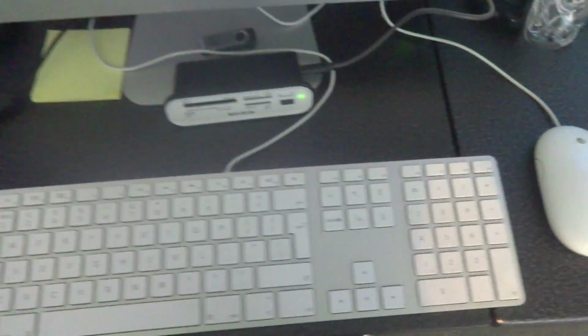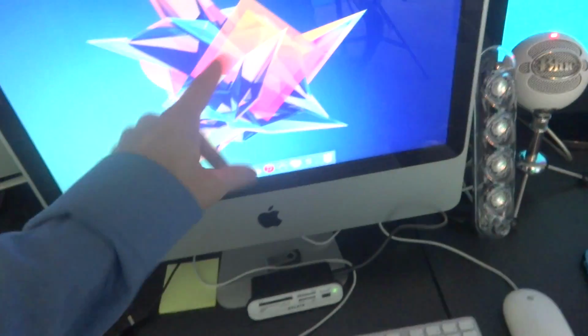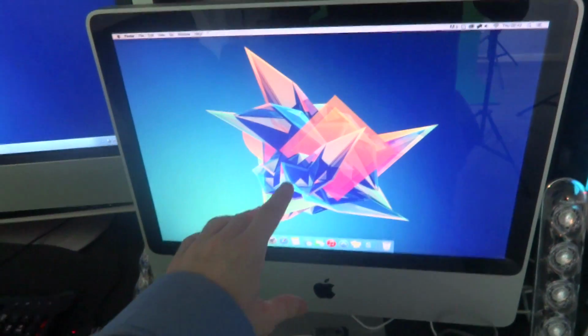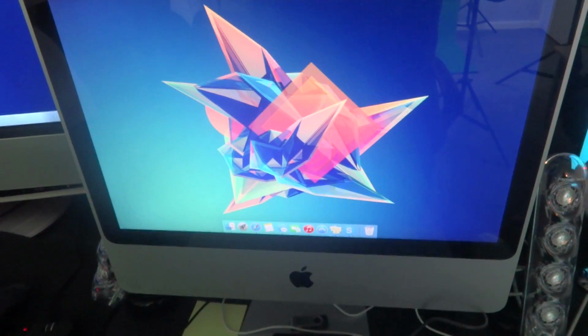Moving on, my Apple keyboard and mouse. So the standard mouse, standard keyboard. Don't really need anything fancy there. My iMac. This is quite an old iMac actually. It's a 2009 one, but it runs really well. I keep it in good condition.